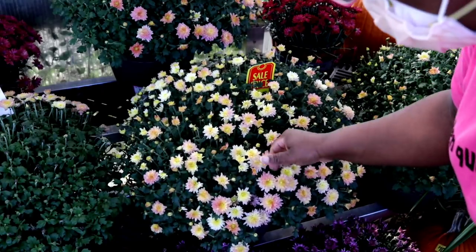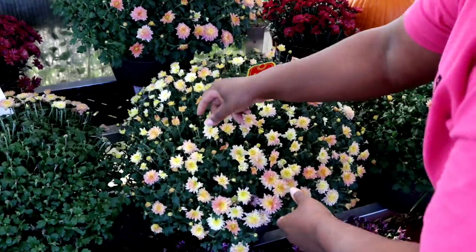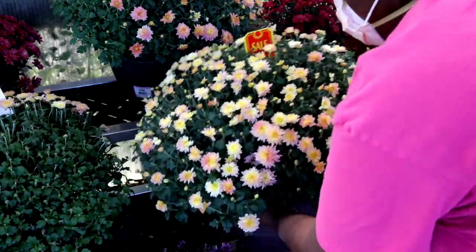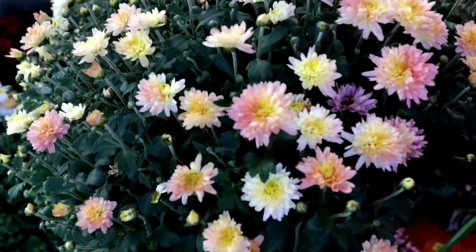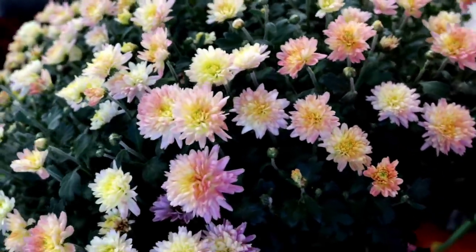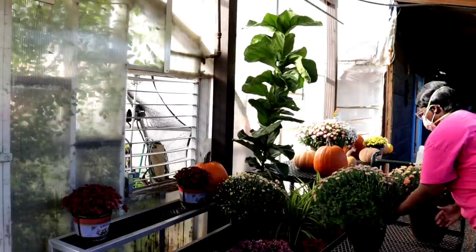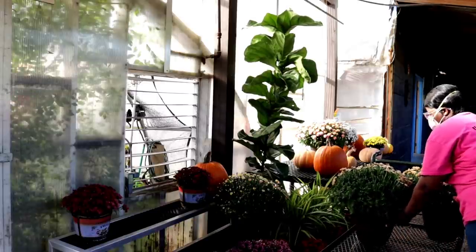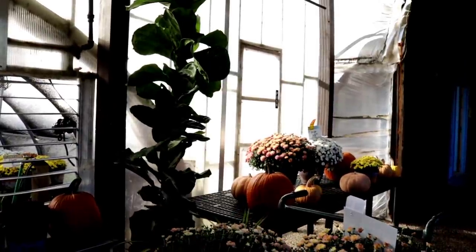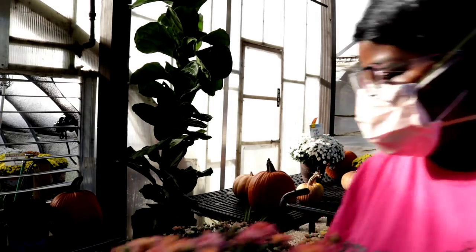Guys, look at the color in this mum, and this is how I like to get my mums, where you can kind of see what the bloom is going to be like, but I'm loving these shades here. So I think we are going to get this mum right here, and it is on sale. Just look at that. So let's grab these right here. There's one more right there, so I'm going to get that one as well. And this one, you guys, absolutely gorgeous.